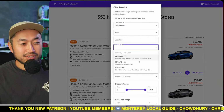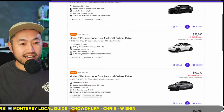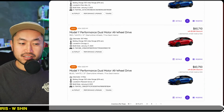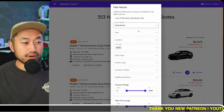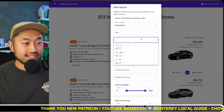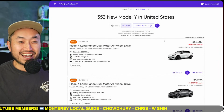So let's switch it to performance, because usually the performance trim is where you start to see the bigger discounts. That's where we saw the $3,000 discount yesterday, but it doesn't really seem to be any sort of higher discount like that. But there's a good amount of Model Y long ranges all over the place. In fact, 202 of them in California.